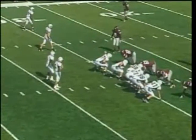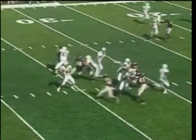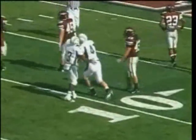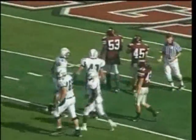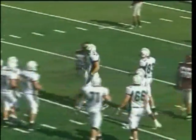Second down and 8 after the Alex Jenny run. The ball at the Colgate 29. 20-20 tie fourth quarter. Jenny to throw, looking for Gallagher, and he's got it. Down at about the 9-yard line, and a first down for freshman John Gallagher, the tight end on the right side. A freshman from Oregon, and he paid the price.